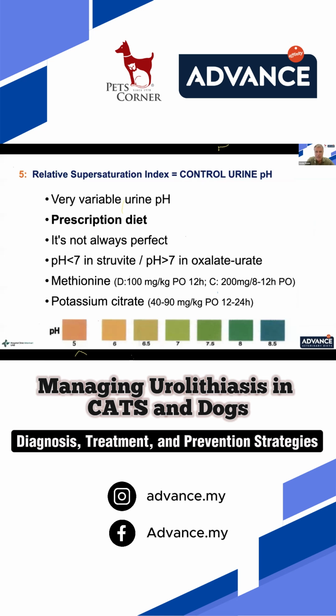And finally, for the relative supersaturation index, the control of the pH. Of course, here, the best treatment to control the urinary pH is the use of urinary prescription diet. The problem is that the urinary pH is very variable and is not always perfect. The result of the use of prescription diet, or even other treatment, in order to obtain this pH adequate for each one of these kinds of urolithiasis.